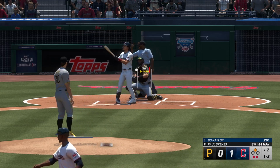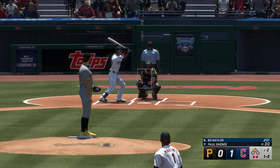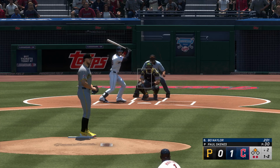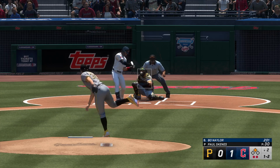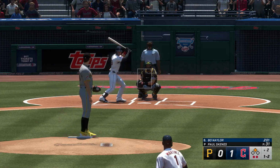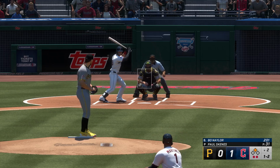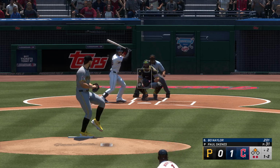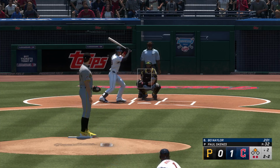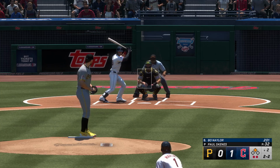Swings through that one for strike 2. 1 ball, 2 strikes. Foul tip. Oh, that got our umpire. And it looks like it got him upstairs. Just misses with that one. Really good take, especially with 2 strikes.